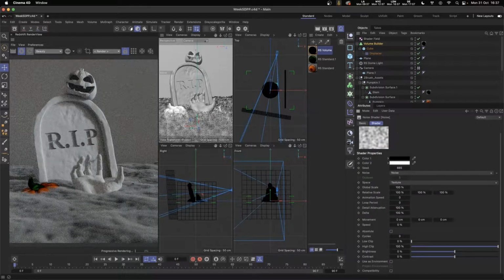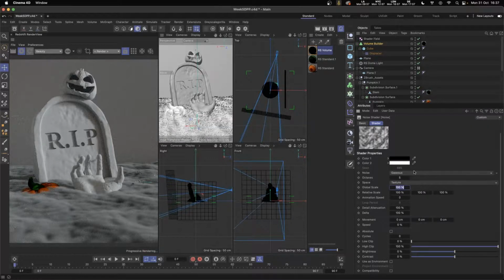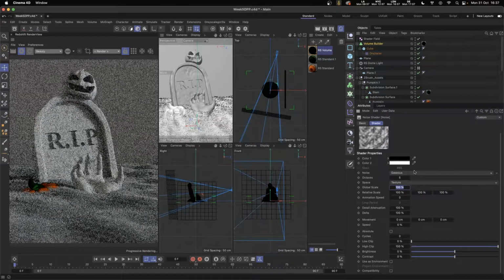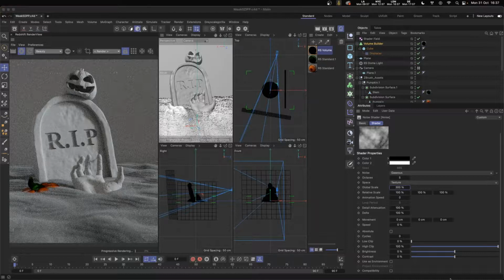Let's come back into here, and then let's have a look at a different noise type. Let's maybe go for something like gaseous, and let's increase our global scale. Okay, so it's bringing some of those elements back. And then what we can do, let me just move out of the way, we can tweak this noise even more by adjusting our low and high clip.